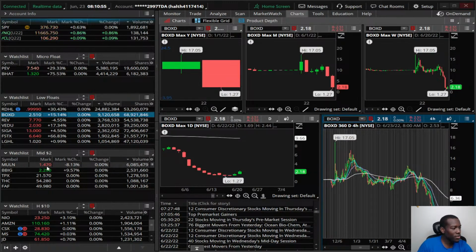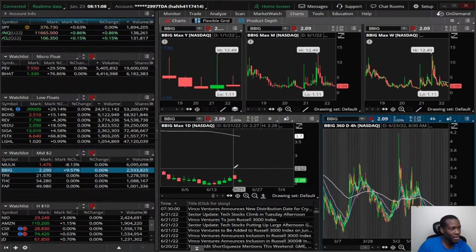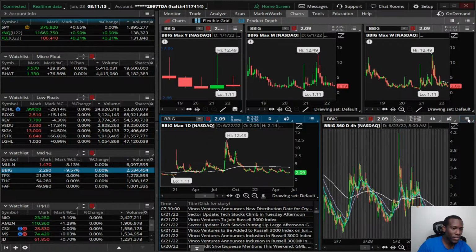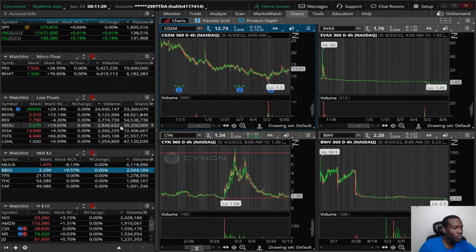Mid floats. We do have a couple of those little crypto movers that always move when crypto's moving. BBIG, MULN. So if you're interested in some of those crypto type moves that have come down and kind of bottomed out, BBIG is one of them. Let's actually look at the big chart here for BBIG. Came down into this range of the 196 before, double bottom there at the 196, and it's just moving up slowly, but it's one of those early adopters of crypto.